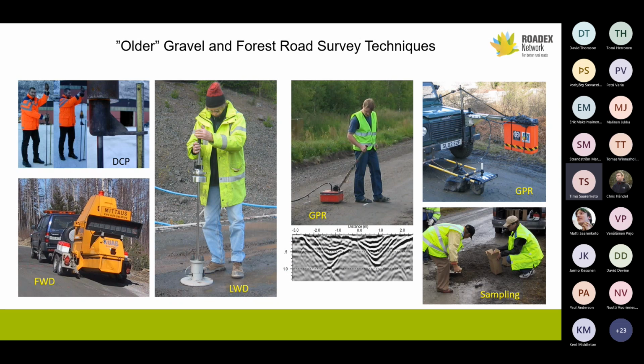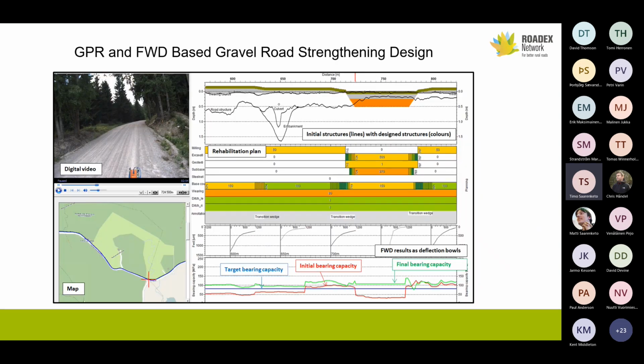But before that, a little bit about older systems that we've already mentioned earlier. So we have a DCP, dynamic cone penetrometer, which is extremely good because you get stiffness and also structures, falling weight, lightweight deflectometer, LWD, GPR as a cross section, and it very visually shows how in a gravel road pavement structure all the layers are focused on the wheel paths, and this deformation is such a big issue. And then GPR continuous, and of course there are also sampling techniques. And we've earlier also discussed in Roadex e-learning and reports how you do design.